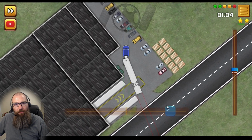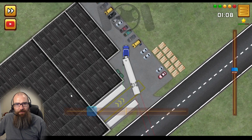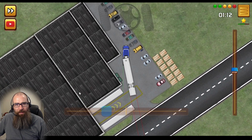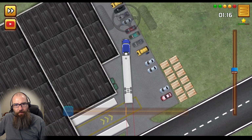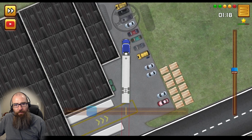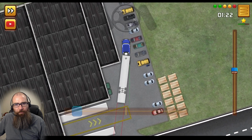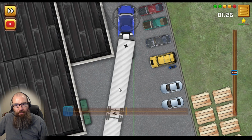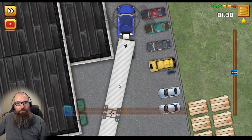And my goal here is to stop my truck parallel right next to these cars and this wall. And the trailer, let's zoom in a little bit more so I can see. There we go. Looks like looking good. Now, I'm going to keep going forward till right before I would hit the wall. Like you can stick your head out the window and stop, and okay, that looks pretty good.